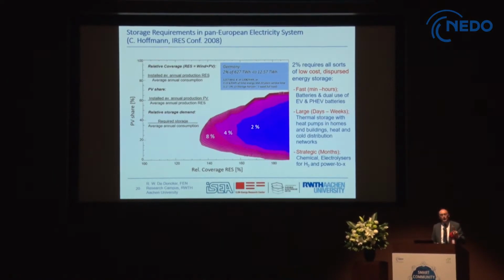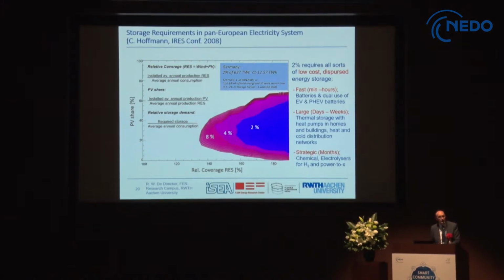Now in Europe, every 4 or 5 years, in the winter time, when there is very little sun, there is no wind for 2 weeks. Very bad air quality. And that means we need strategic storage for at least 2 to 3 weeks of energy. And that can only be done, in my opinion, of course, with chemical energy, hydrogen, that is then converted again to heat and electricity. So for the storage systems, we are looking at fast storage systems, minutes to hours of batteries for primary energy control, but also dual use of batteries of electric vehicles. This is how e-mobility as a sector can support the electricity sector. This is what we call sector coupling.